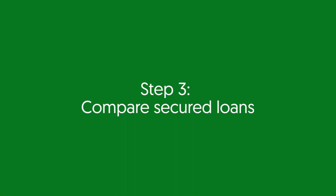Step number 3. Compare secured loans. It's essential to research and compare different secured loan options that are available in the market. Take into consideration factors such as the interest rate, terms and conditions, and find the best fit for your needs.